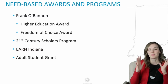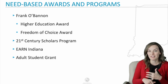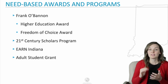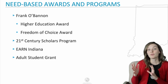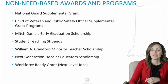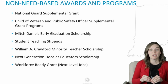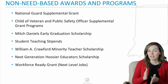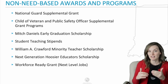All right, so we'll list all of our programs here on these first two slides. We separate everything into what's called need-based, and need-based means we look at the money that you and your family make and determine if you qualify for that program or not. And then we also have non-need-based scholarships and grants, and that means that we don't care how much money you or your family makes. If you meet the requirements for the scholarship, you get it. So that's kind of how we separate everything out here in Indiana.